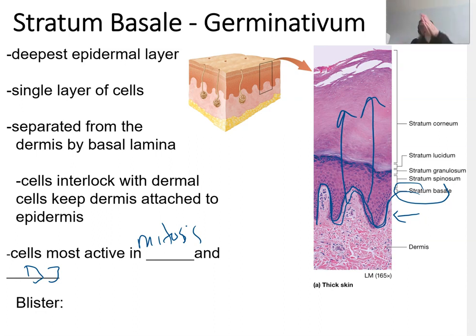Now, a blister: if you have your dermis and your epidermis and you have a lot of friction, it can separate. So a blister is usually due to friction, and the epidermis and the dermis separate, and often that gets filled with a little bit of fluid. And if you just leave it alone, it'll usually heal on its own.